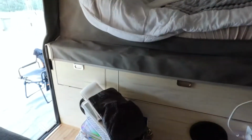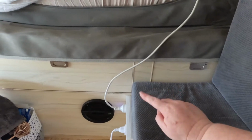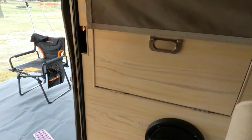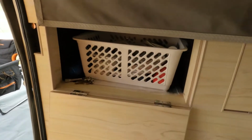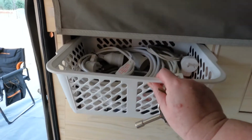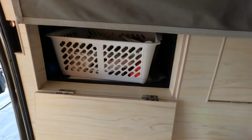But I thought while I'm in here, I might start to try and sort out some of our other storage. So down here, we have 3 little cubby holes. They're not drawers, they're just open cavities. So I'll show you in this one we have a little basket where we've got a couple of things of air guard. Reg keeps the camper trailer keys there and just all our cords and bits and pieces that we need regularly.